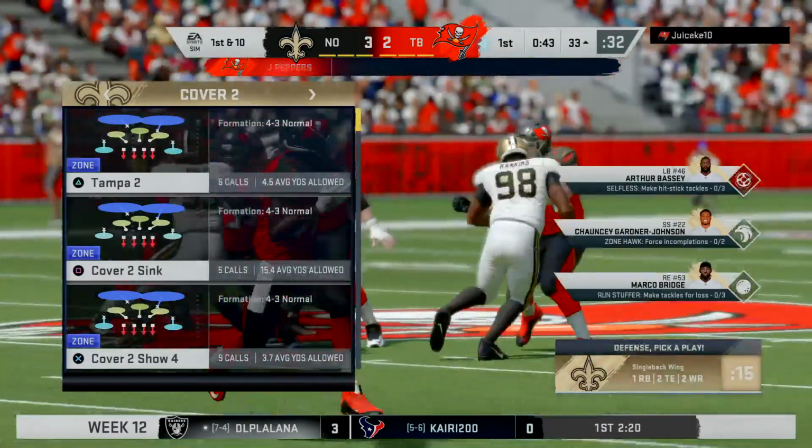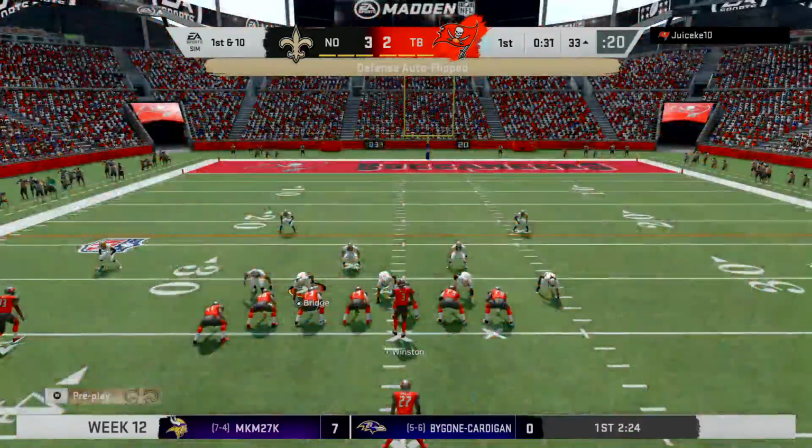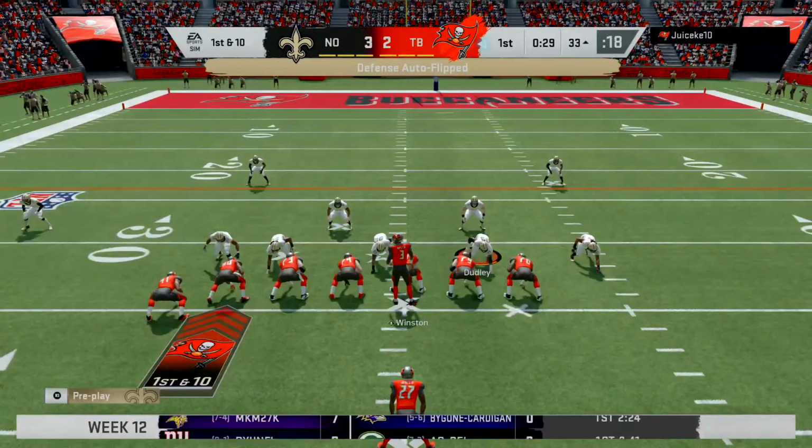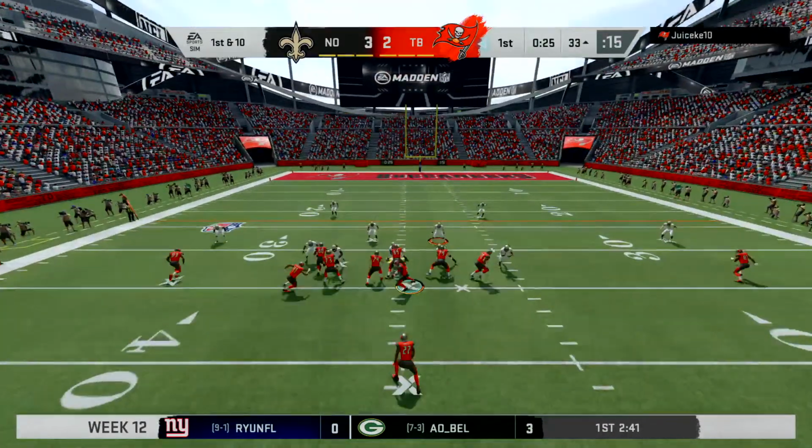One thing you're hoping for when you run drag routes, you're able to hit a receiver in stride, and you can pick up a lot of yardage after the catch. But in this situation, the defense was effective, able to stop him before he gets a good head of steam going.